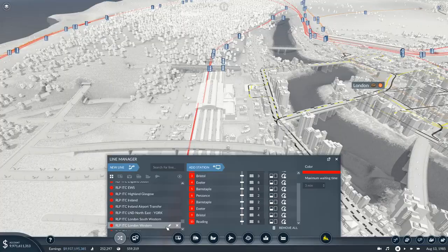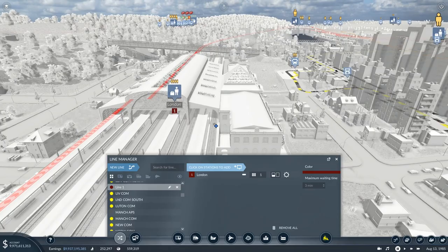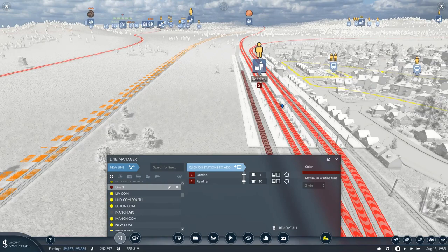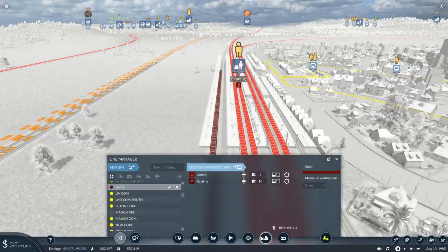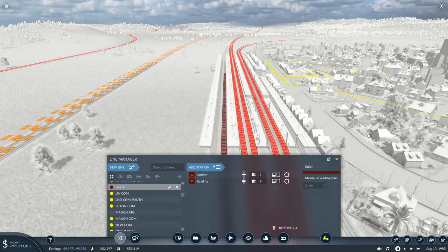This should be interesting. New line, line one. So went there on, I'm assuming it's platform one, closest to the building side, so that's good. And then into platform, who the hell knows here. Oh, okay, that's good. Nut 10 going on 9. Oh, that's interesting. Yeah, going on 9. Manage line, add a station after Reading.